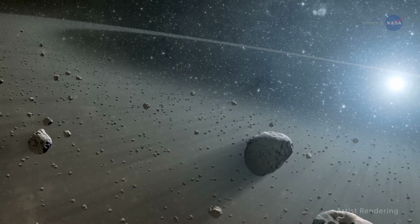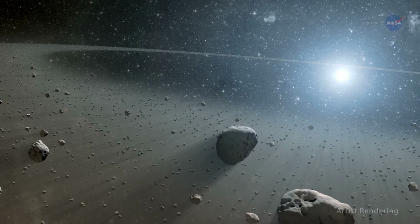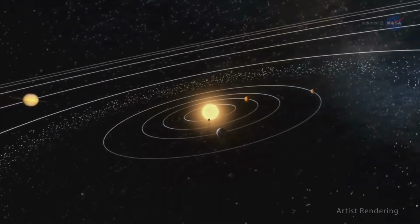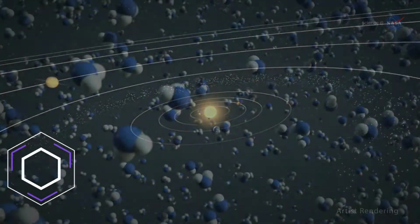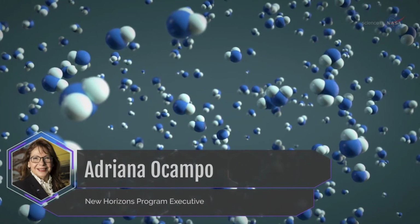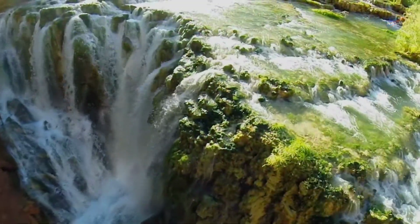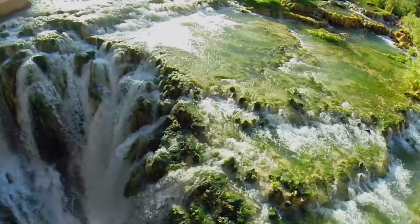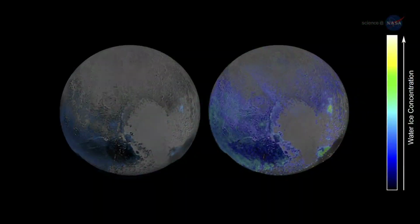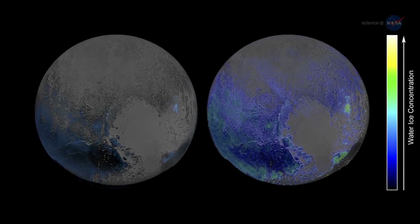Some carry water and organic compounds, others are almost entirely composed of metal, and all hold keys to questions about our solar system and the origin of life on Earth. Dr. Adriana Ocampo, program executive for NASA's New Horizons mission, says water is key to life as we know it. Learning where water is found in our solar system provides pieces to the puzzle of understanding the origins of life. New Horizons recently surprised us by discovering a large abundance of water ice at Pluto.